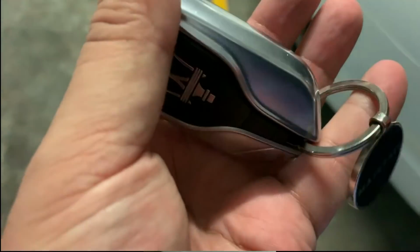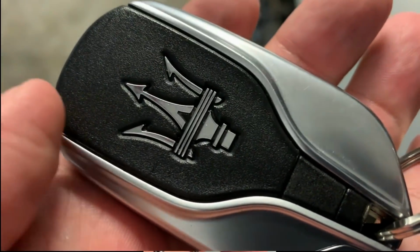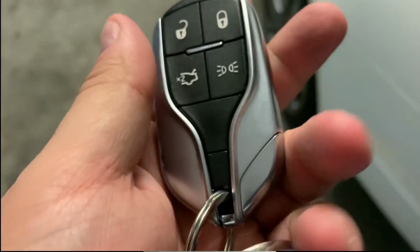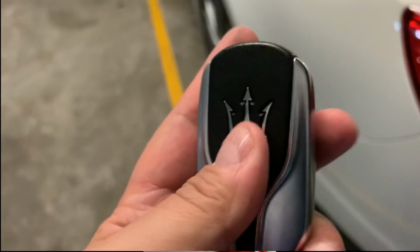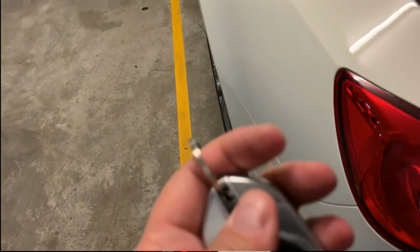Oh, that's the watch. It's a fucking massive key. It goes with your ego, does it? Yeah, you know you've got a fucking decent piece. And it's fucking massive.